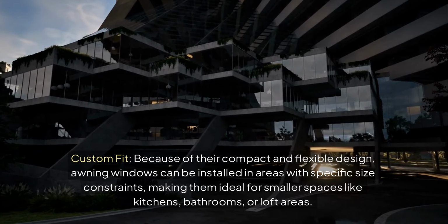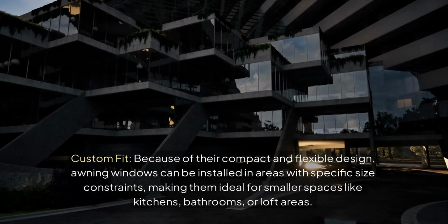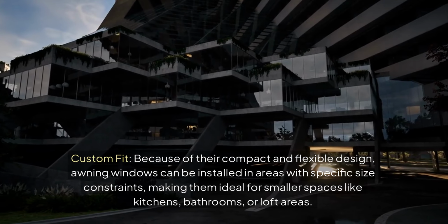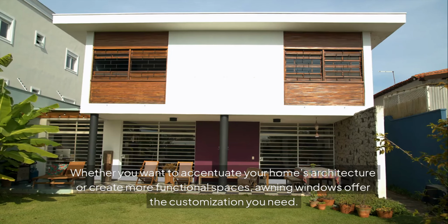Custom fit. Because of their compact and flexible design, awning windows can be installed in areas with specific size constraints, making them ideal for smaller spaces like kitchens, bathrooms, or loft areas. Whether you want to accentuate your home's architecture or create more functional spaces, awning windows offer the customization you need.